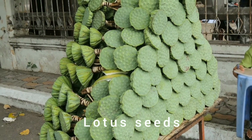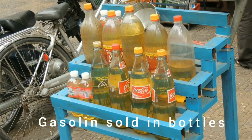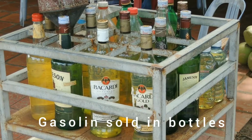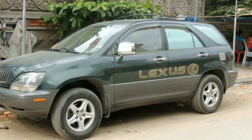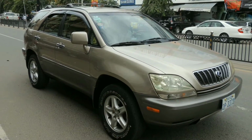I have tried eating these raw lotus seeds seen everywhere. Gasoline sold in liquor bottles is another common scene around Cambodia. Despite being a poor country, Phnom Penh is known as the Lexus capital of the world.